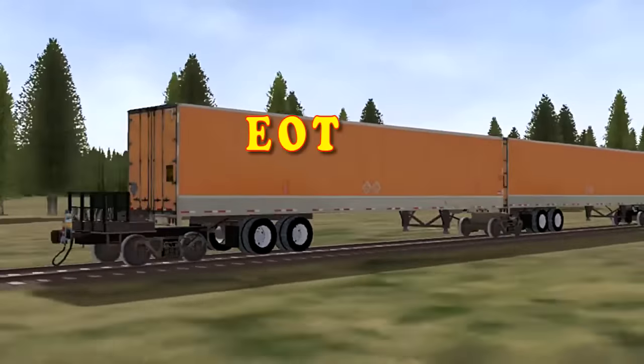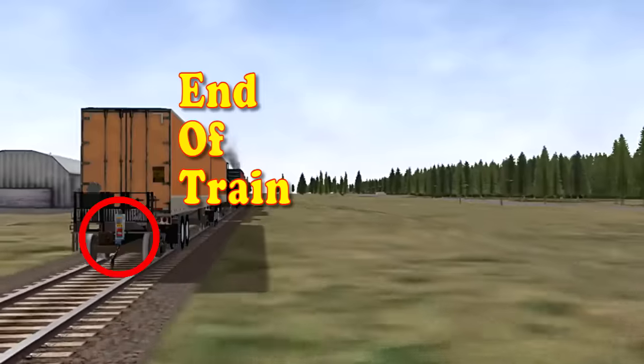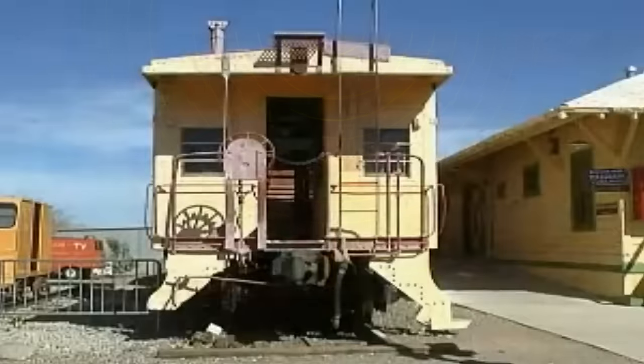The radio device is also called an EOT, end of train, and is attached to the last freight car. The engineer gets all the info he needs about the entire train from the EOT. Today, cabooses can be found at railroad museums across the country.